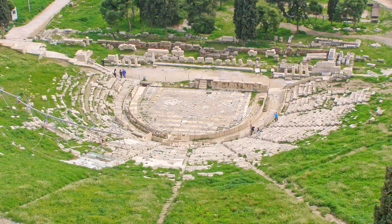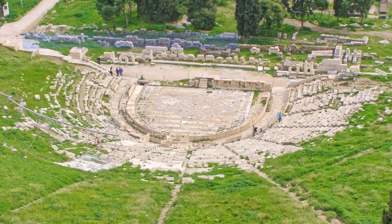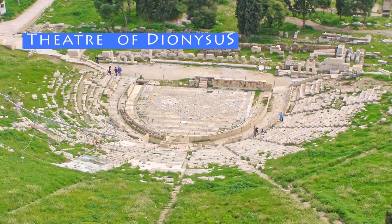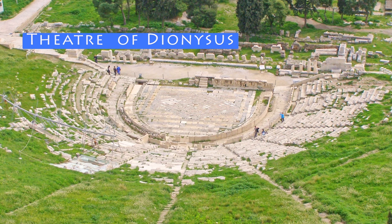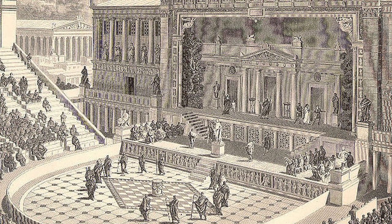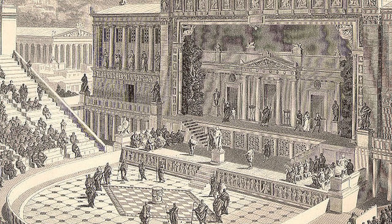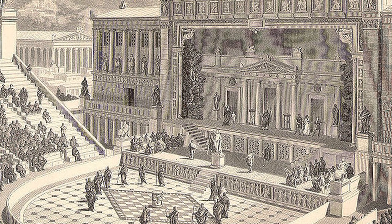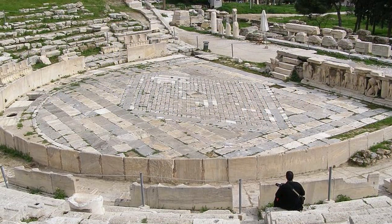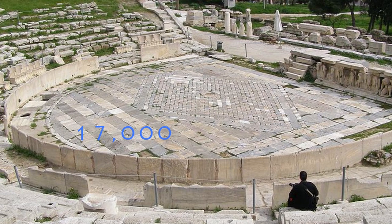But it's just one of two theatres, as farther along the same slope is the Greek theatre of Dionysus, god of wine, fertility, and theatre, among other things. It's one of the most important theatres in Greece, and is thought to be the birthplace of Greek drama. Built in the 5th century BC, at its peak it could seat an impressive 17,000 spectators.